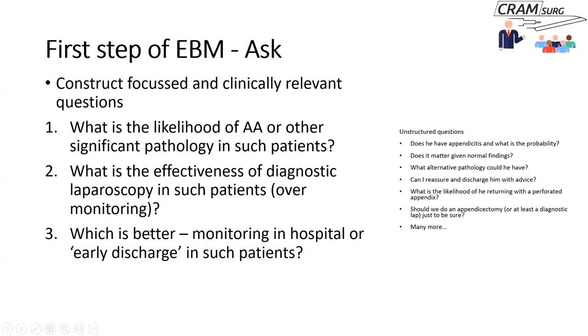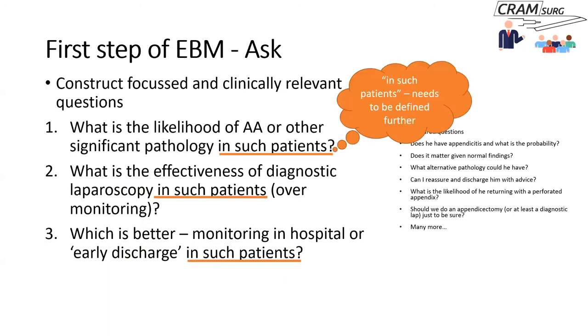A third focused question could be, if I've decided to monitor, which is better? Should I keep the patient in hospital for 24 hours or 12 hours? Or am I safe in discharging the patient, sending them home, you know, don't waste a bed, that kind of thing in this group of patients? The key here is in such patients. So we've got to be clear about what kind of patients we're talking about, what is the cohort we're interested in, and that needs to be clearly defined.